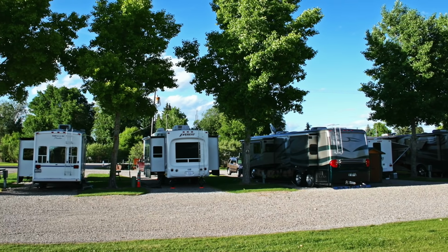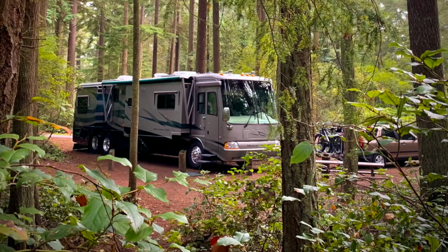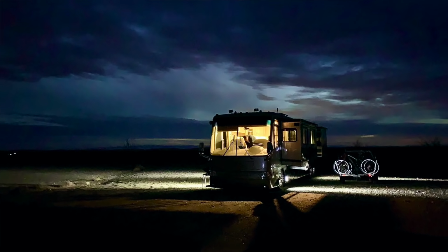Whether you prefer camping in full-service RV parks, in national or state parks, boondocking off the grid, or like us, a combination of all of the above, identifying the types of camping that are available and the best way to get there is an important part of RVing.